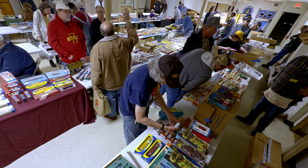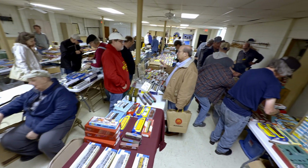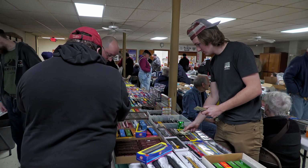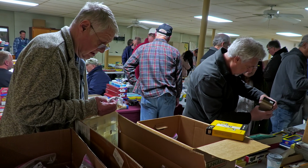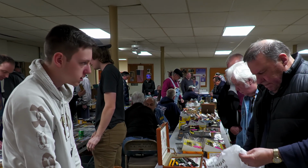The Elmhurst Model Railroad Club hosts swap meets from time to time. There are approximately 500,000 model railroaders in the United States and Canada. They cover every age group. Many have been in the hobby for generations. Others are just getting started.